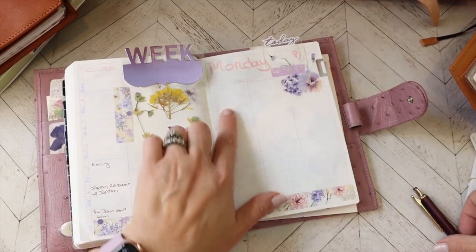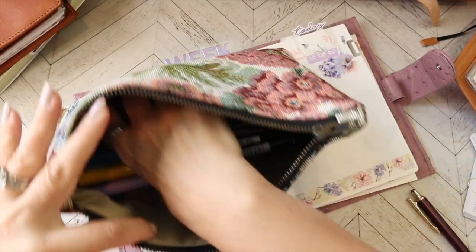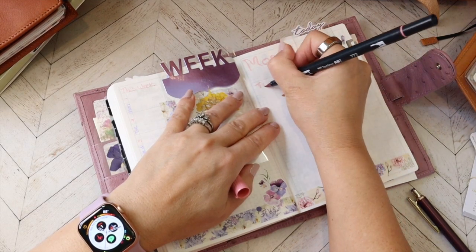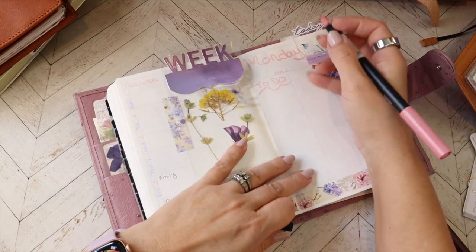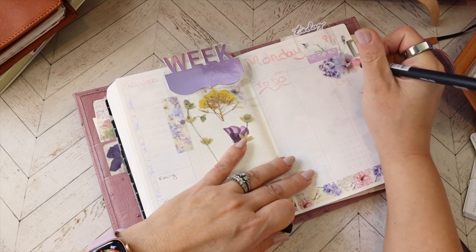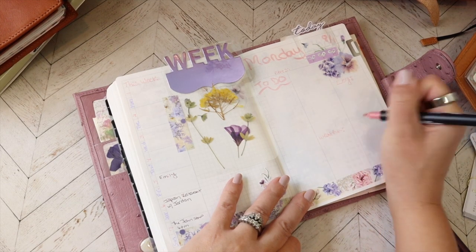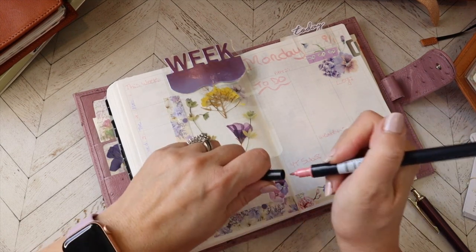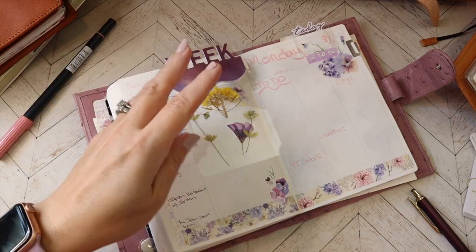I'm also seeing that I did not write my extra things on here. I believe it is the Tombow that I used. So I'm just gonna write to do, and then I'll put my log down here. I'm not always using the middle one as much. Here and there I use it, like I'll do random weathers. I do also do my YouTube subs just to keep track. I know that subs don't really equate for money that I get, but I also don't care. I just like to keep track of it.